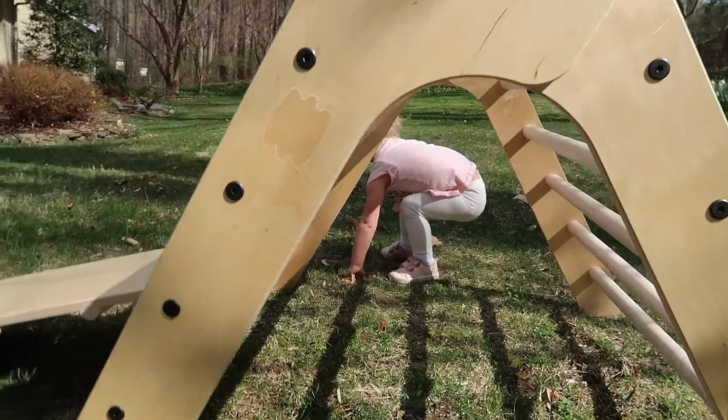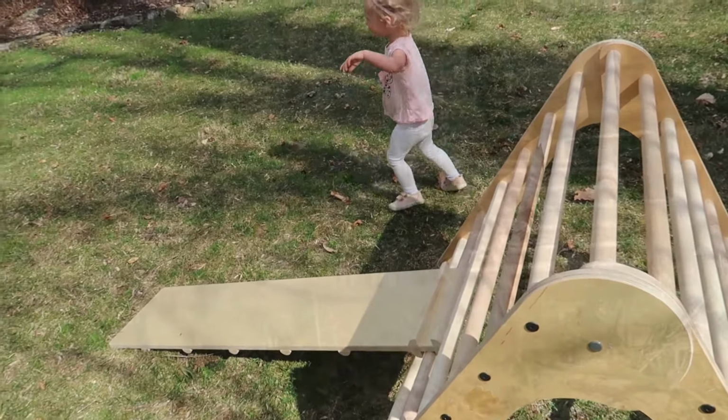Oh, that was a great idea, Mommy, putting white pants on. What?